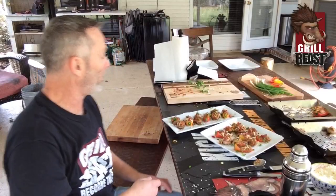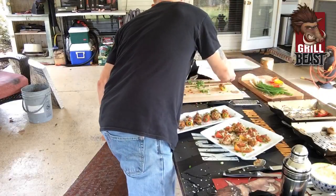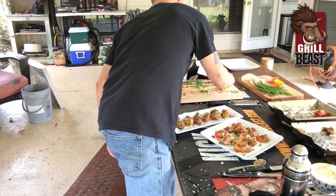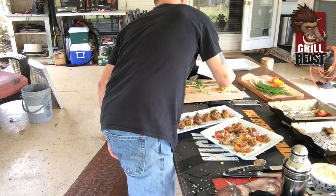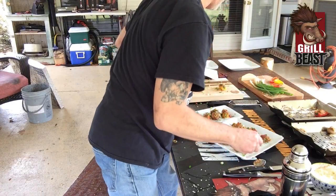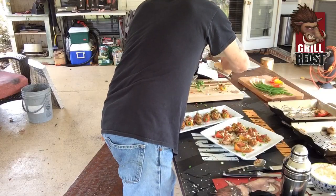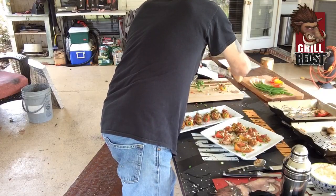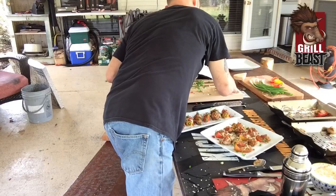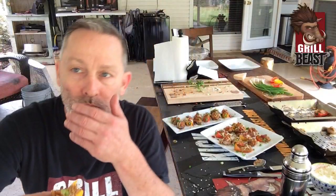I'm gonna have me another one, dude. I'm telling you, these things are freaking awesome. Put some bacon on there. Oh man, I didn't get the scallion on the one I tasted. Crap. See, this one's a two biter.